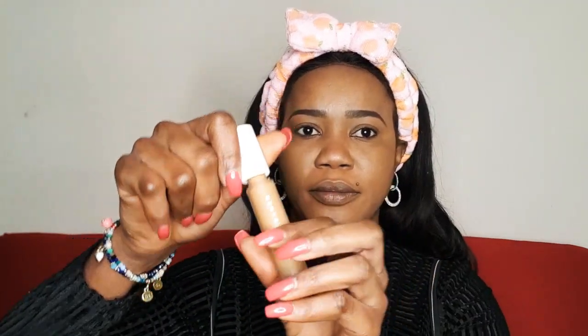The Born to Glow with the Fenty Beauty Foundation, like this. Okay, so I'm going to apply my concealer from Fenty. It's here, concealer from Fenty.